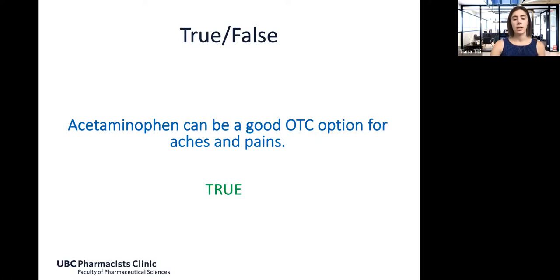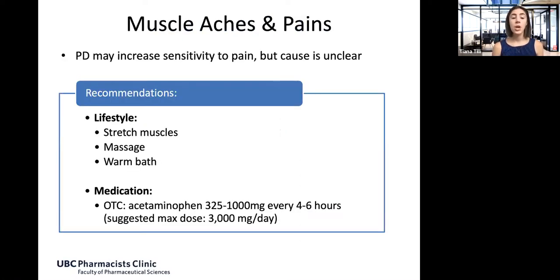Now, before we get to using Tylenol, just like the other non-motor symptoms, we do have lifestyle recommendations. So muscle aches and pains can happen because there might be an increased sensitivity to pain in people who have Parkinson's disease, but the reason for that isn't exactly clear. Now, lifestyle recommendations include stretching your muscles, so again, that exercise we talked about, doing things like massages, especially in the area that you might be experiencing pain. That can be something you do, or an interprofessional healthcare provider, like a registered massage therapist, might be able to help you with. And even things like a warm bath can help here.